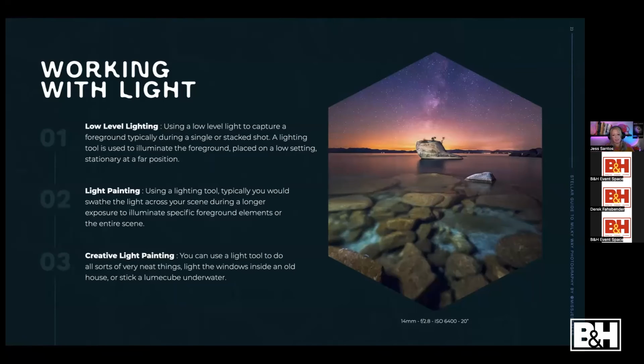You can use this lighting tool, and typically you're going to swath the light across your scene during a longer exposure for a couple seconds. And you can use it to specifically light up one spot in your foreground, or you can light up your whole scene with it. You can go from different angles. There's a lot here you can do with light painting.